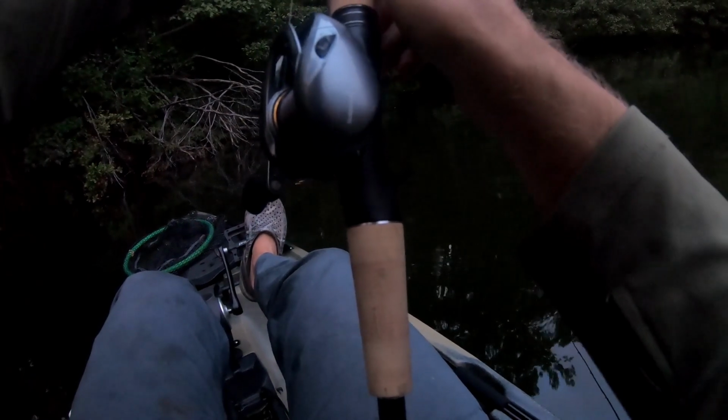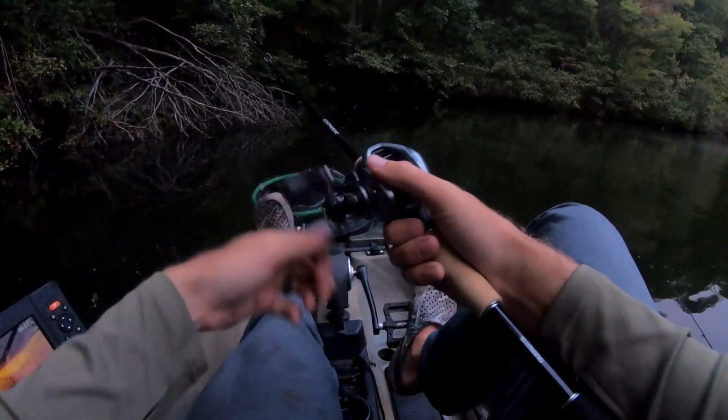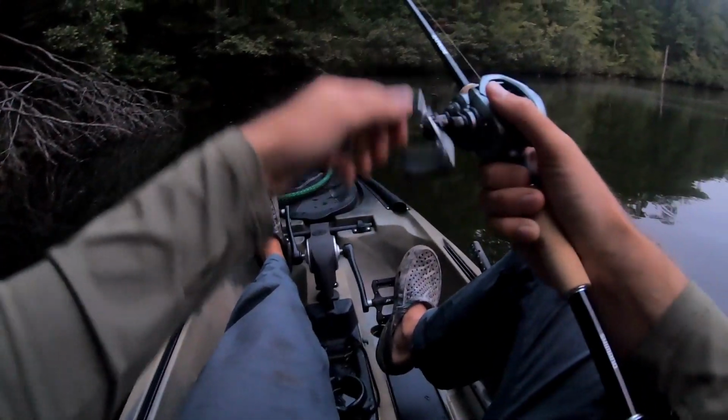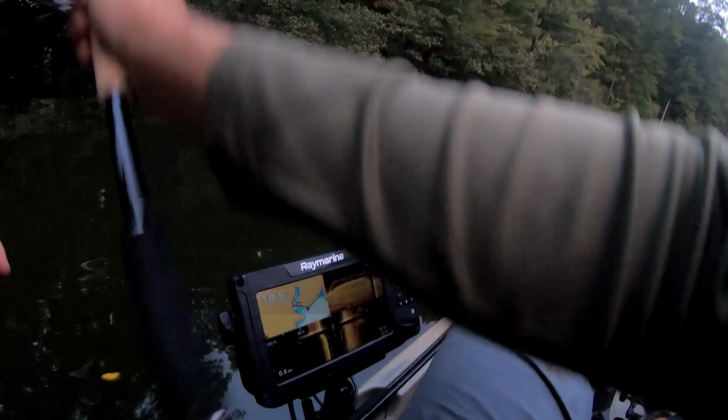Try the whopper popper out a little bit. Cast it for about 5 or 10 casts, and if I don't get anything, we'll switch back to that walking bait. This rod also has a higher pound test on it, so I feel like I can fight the fish a little bit better if I get something on it. Oh, son of a biscuit.